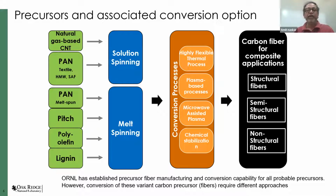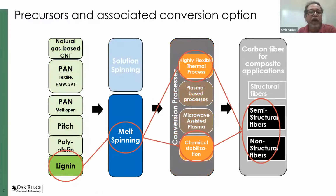And by the way, whatever I'm presenting here, certain things I cannot go deep into because carbon fiber is a strategic material, and the US Department of Commerce as well as defense considers it a deemed export control technology. So some of these methodologies are very restricted. So let me start with the non-functional materials or semi-structural material, that lignin we used to do.